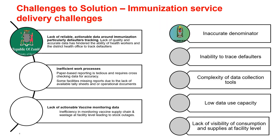So the design of this solution was really informed by these challenges that the countries prioritized in terms of addressing and strengthening the immunization system. I'll pass over to my colleague Paul to give us more information on the Zambian Electronic Immunization Registry. Over.